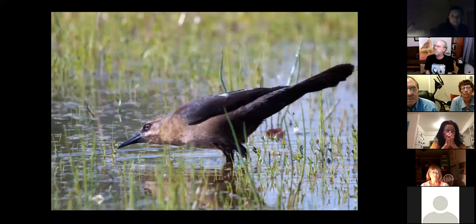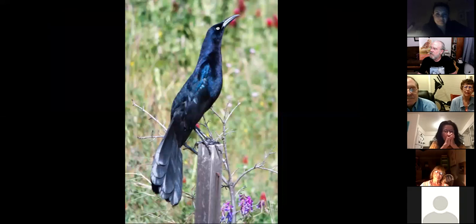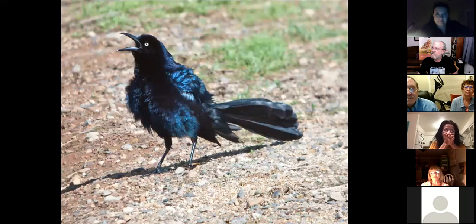This is a female great-tailed grackle. They are becoming more and more common here. You find grackles in parking lots, like the Safeway parking lot. I've seen them now at the Costco parking lot. Yeah, so they're pretty common now. Next slide. And this is the male. Got a much longer tail and the yellow eye. Next slide. And they're pretty rowdy and they have pretty loud calls. This is the male calling at Clover Creek. Next slide.